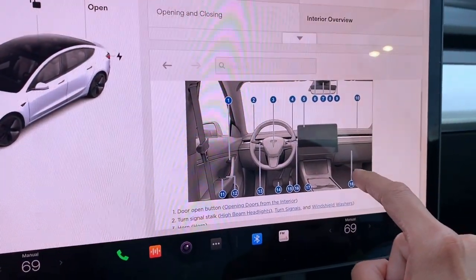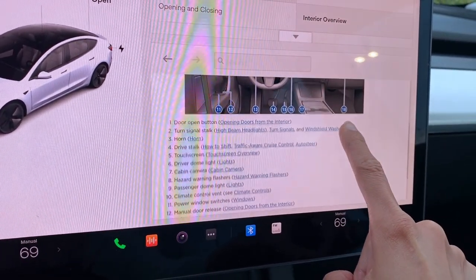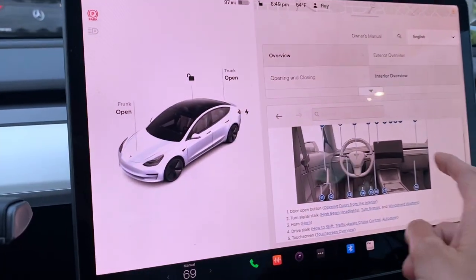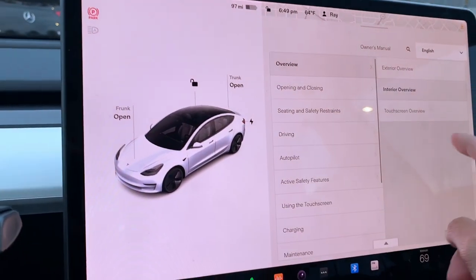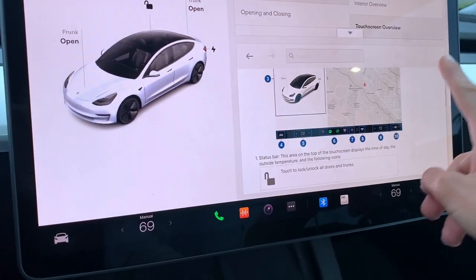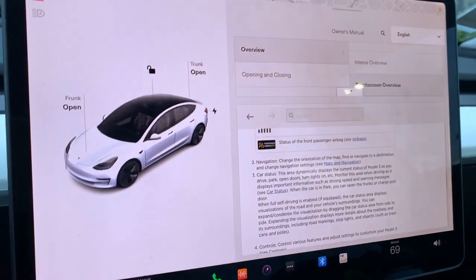Interior is super minimal. Look at that. This is how you open the door. It's just like, bloop, press the button. What if the computer glitches and you can't get out of the car? Has that ever happened? Okay, regular touchscreen. Yeah, that's a little concerning.